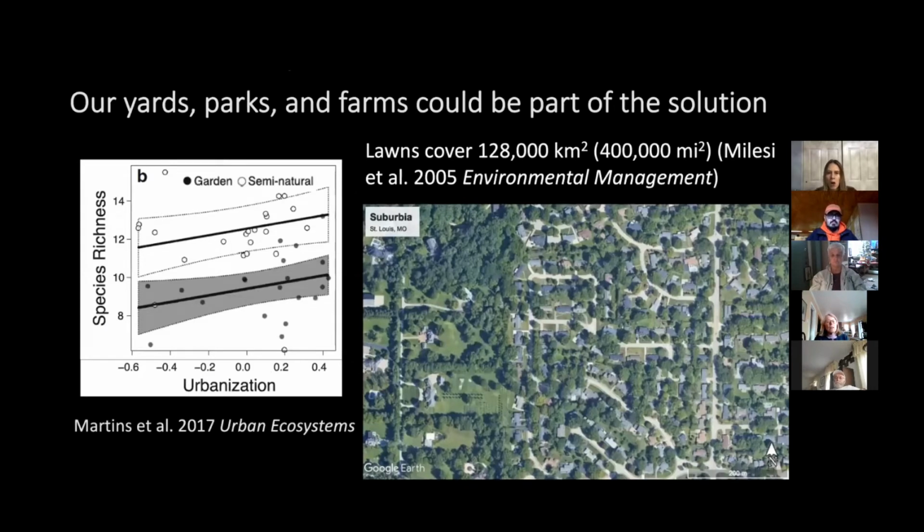So our yards, parks, and farms could actually be part of the solution. I mention yards, parks, and farms mostly as any area that we manage as humans, any area that is either privately owned or owned and managed in a meaningful way by humans. We often think of our small itty bitty plot of land, if we even have one. Maybe we're living in an apartment and have a plot at a local community garden. We often think of those as too small scale to matter, but they do matter, and they can matter quite a bit, particularly when you add them all up.